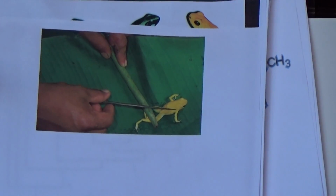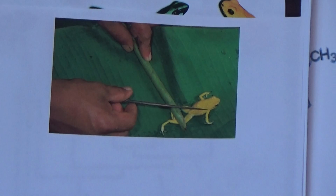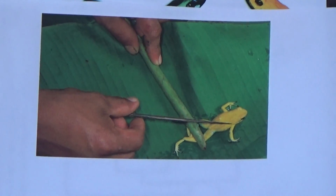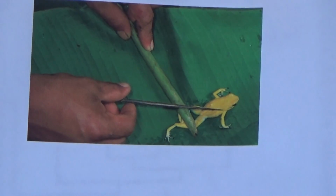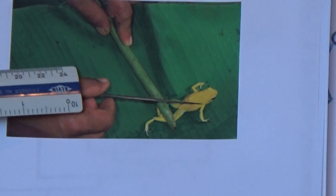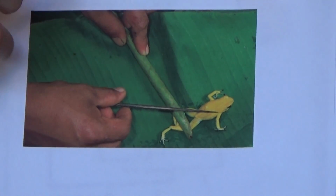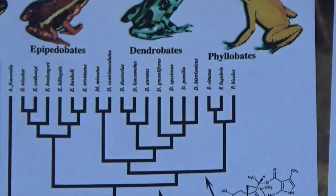Now, poison dart frogs are so named because tribes in Colombia, notably the Noanama, Choco, and the Embera Choco tribes of Colombia, use these frogs to coat the tips of their poison darts to make them deadly so that they can more efficiently hunt.